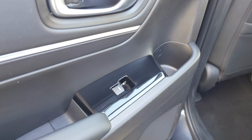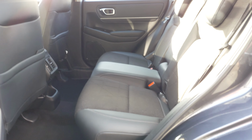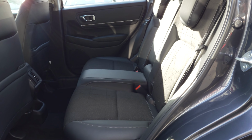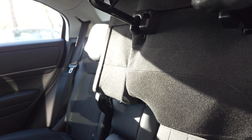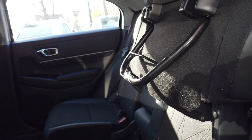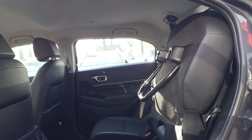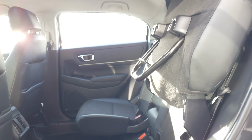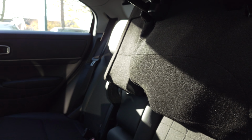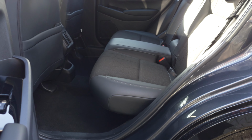All models come with all-round electric windows as well, and you do also get Honda's very quirky magic seats feature as well. So what you do is you simply raise the seat base up, fold in the metal bar to lock it into place, and then you'll see that opens up pretty much all the interior space in the vehicle. So if you have a particularly tall item that won't fit in the boot, it will fit in here. And it's just as easy to take it down as it was up. Simply release the bar and let it drop back into place again.